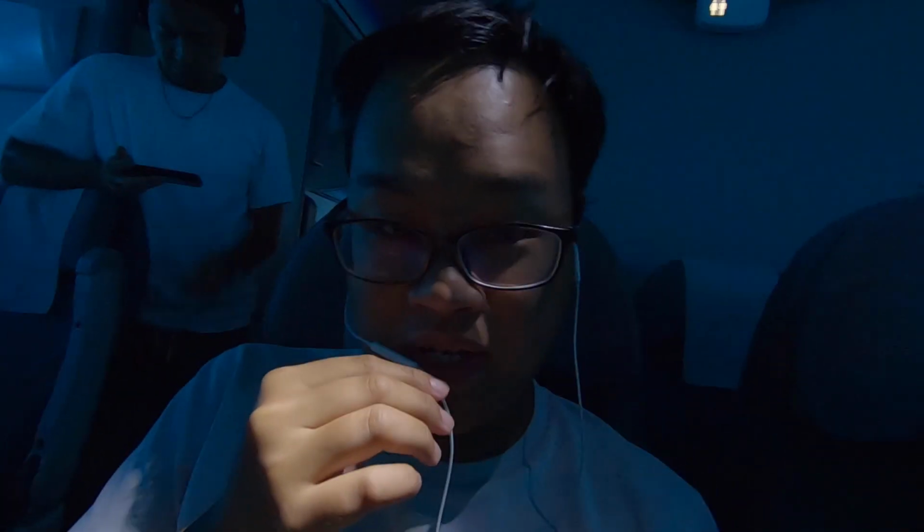Update. There's plenty of turbulence, and I just woke up from a very inconsistent sleep, and the plane is shaking like crazy now. Yeah, and the seatbelt sign is not on, but everyone is still quite asleep. We are now about 39,000 feet.